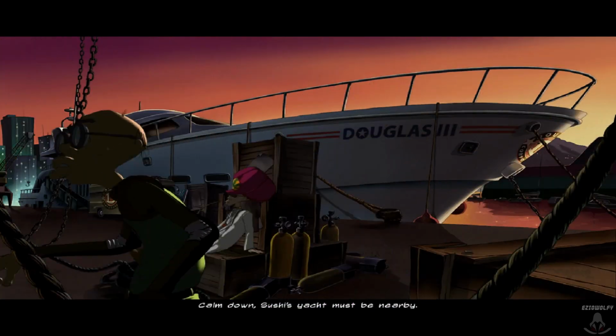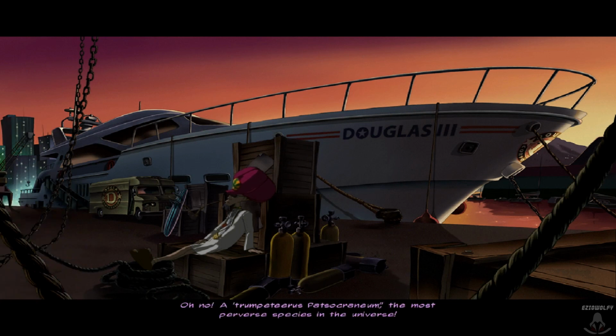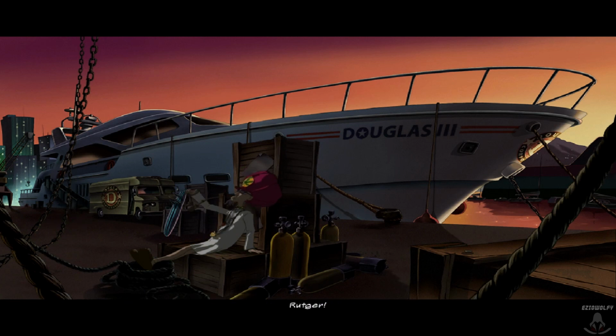Down. Sushi's shop must be nearby. Oh no! A Tripatyrus fatocranium, the most perverse species in the universe! She ran away as far as she can from that. Run, Brian, or it will devour you with its brain-sucking hand! Rutger, then, what happened then?